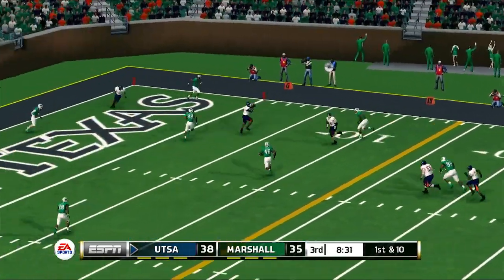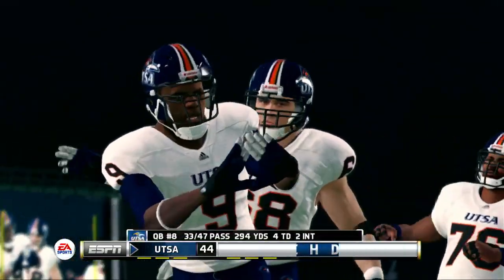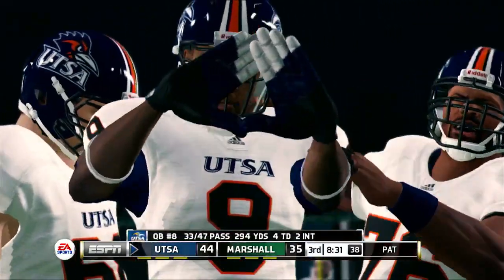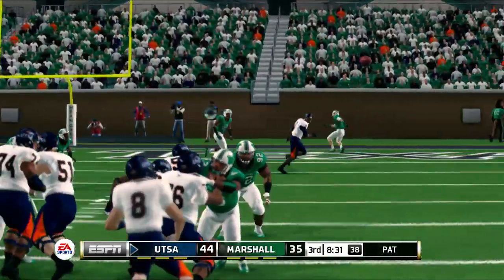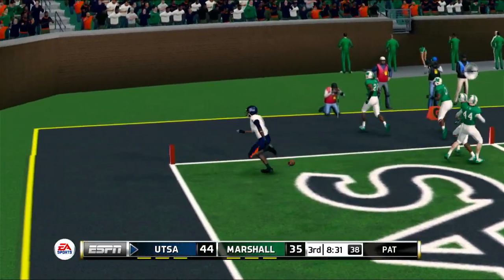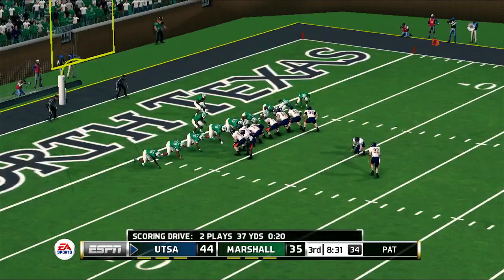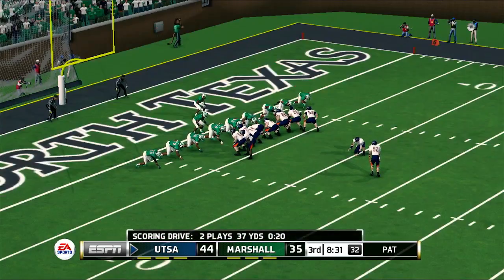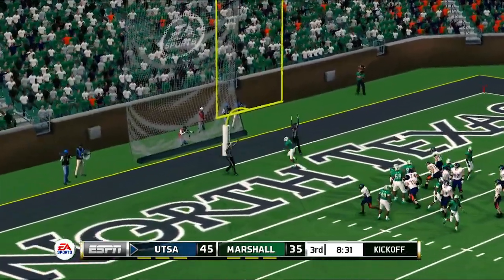Action. Quick pass. Touchdown, Roadrunners. That's his 4th touchdown pass of the game. Well, what we have right now is a quarterback who's very comfortable with his offense. He believes in his system, and the coaches and players believe in him. You couldn't ask for a better situation. And he hits the PAT.